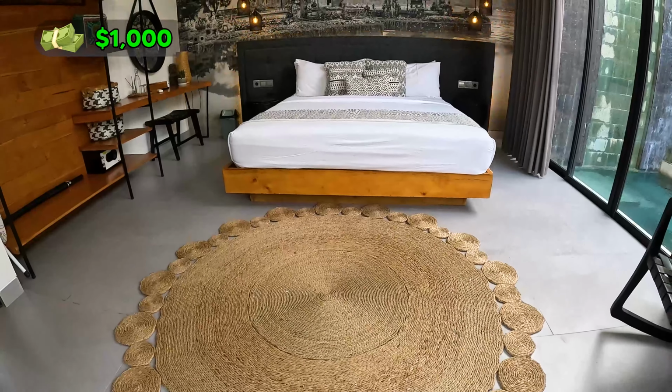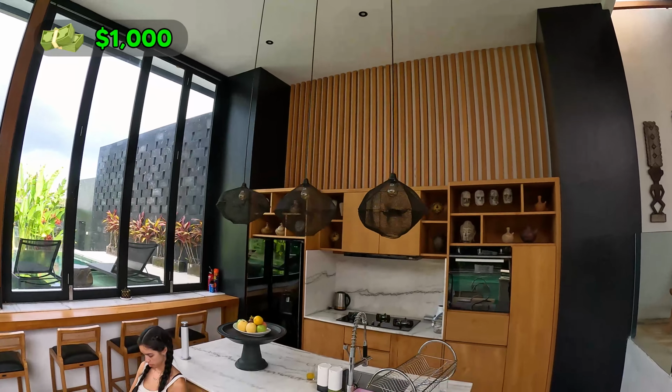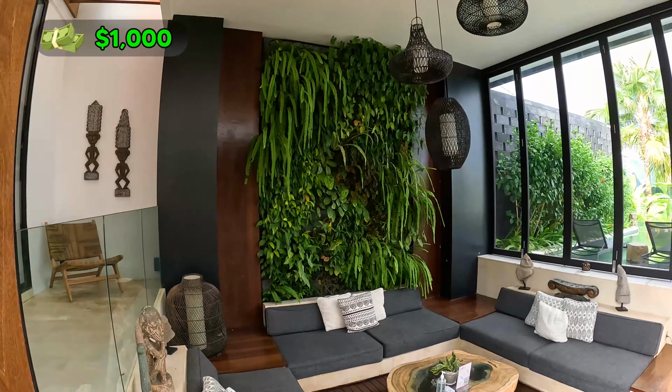I'm telling you, this right here is where it's at. The details in this villa are absolutely beautiful. Everything's got this beautiful modern touch with a little Balinese sprinkle on top. And then my favorite part of this bedroom is the pool greeter.